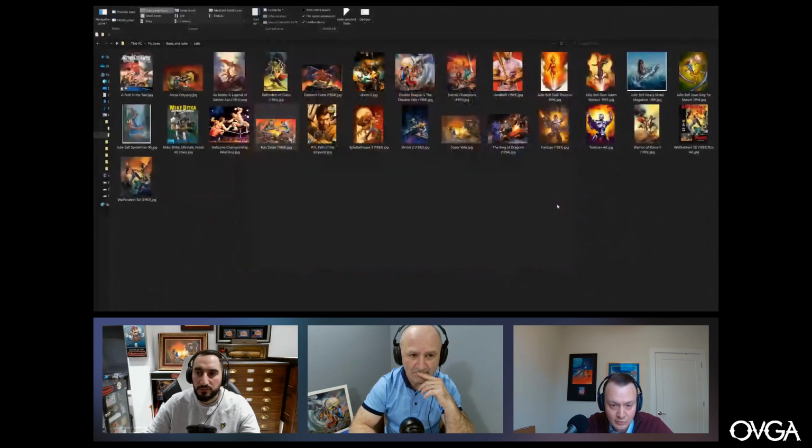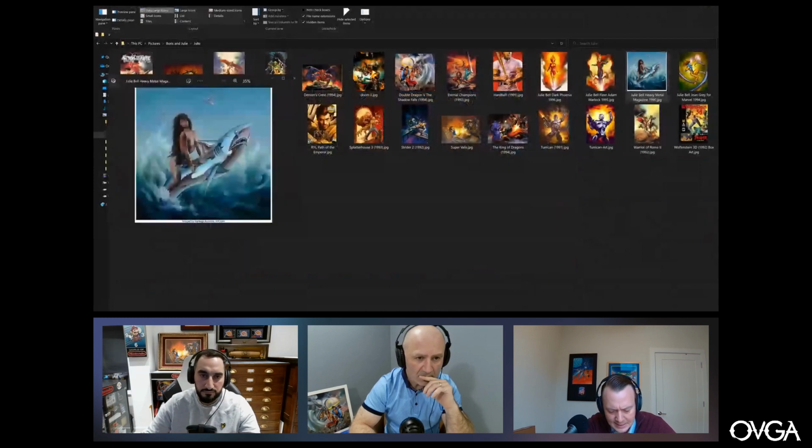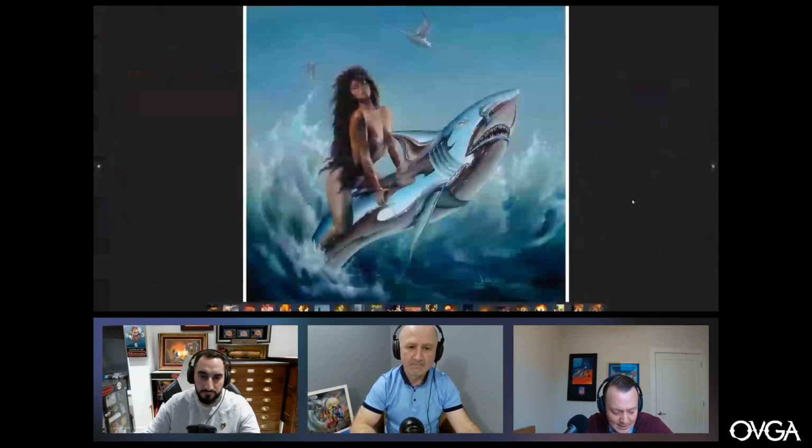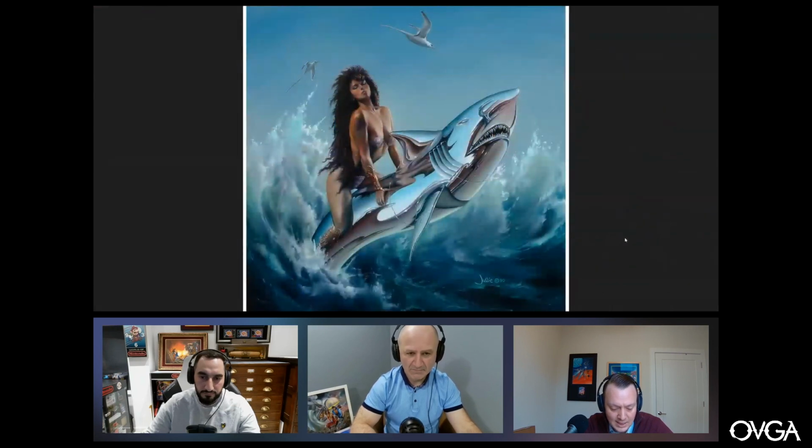Ibrahim, can we pull up the Heavy Metal magazine cover from 1990 with the shark? So this is her first big piece, the Heavy Metal. That's what it is. This is her first big piece in 1990, and then Run Saber is 3 years later.